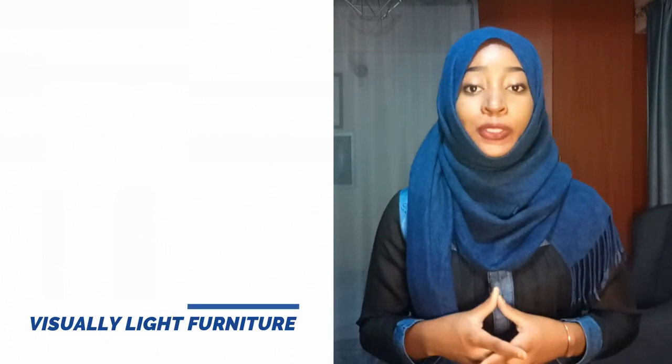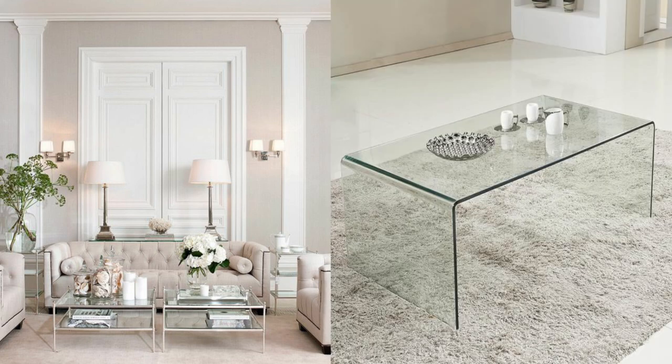Now the next tip is to go for visually light furniture pieces, and you can simply do this by going for clear materials such as glass and acrylics when it comes to your coffee tables, side tables and so on, as this will actually take up zero visual space.